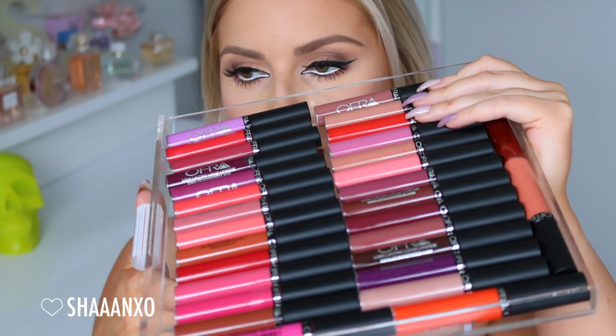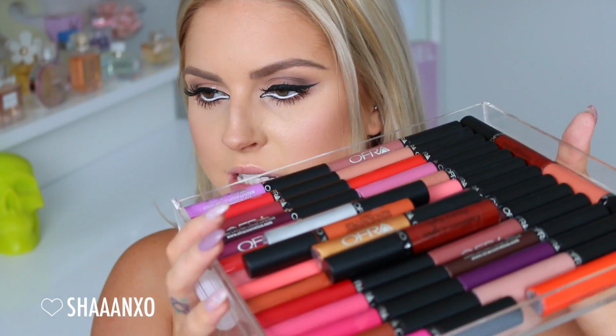So as I said, there are so many different colours. They have every colour under the sun, including a gold and a silver, which I feel like I'll probably use at Halloween for a fairy look or something. But I've got purples, pinks, reds, deep colours, nudes, everything. So I'm just going to do 2 or 3 different lip combinations so you can see how the eyes look with different lip colours. Since this makeup look is so nude, you could do any lip colour, whatever your heart desires.